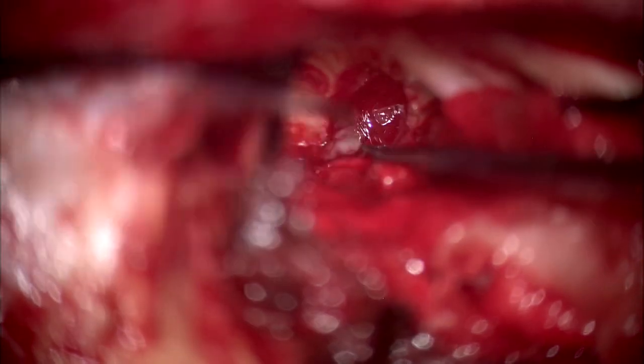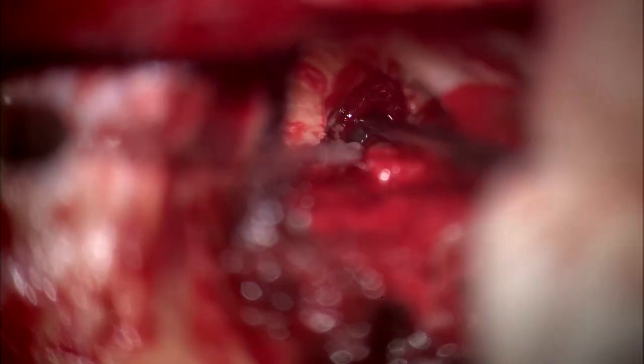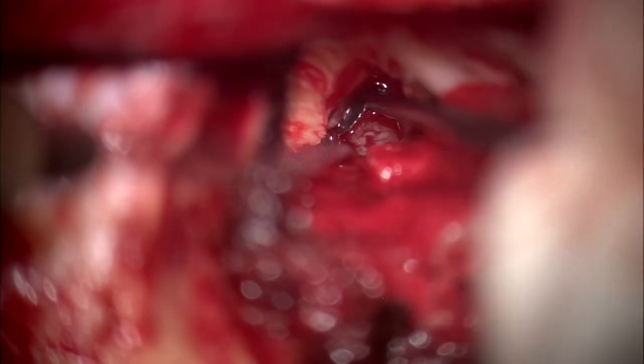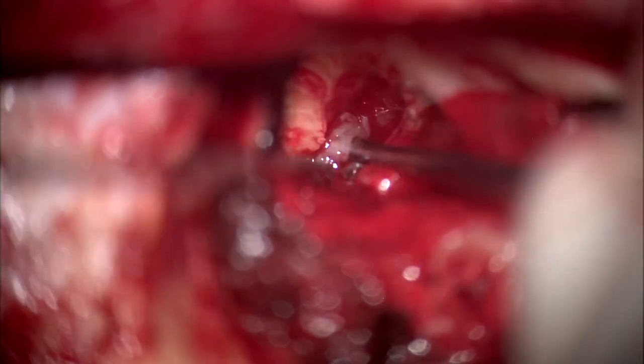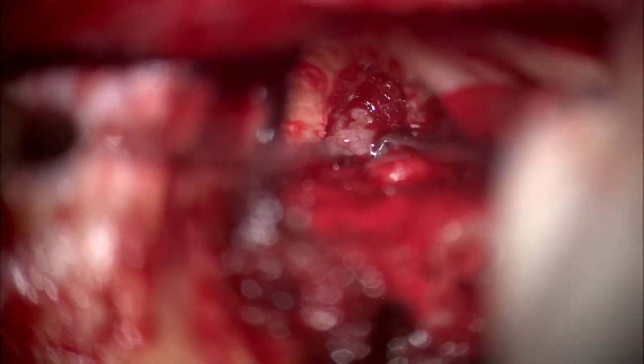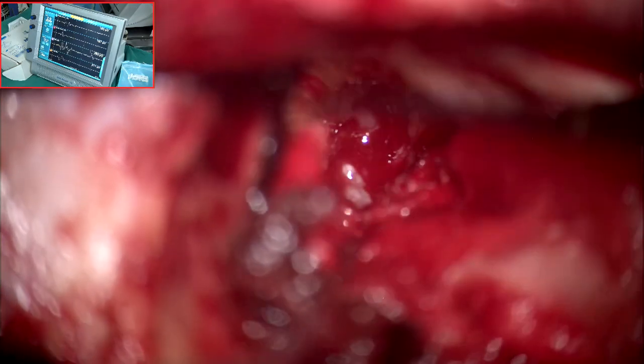See, the cochlear nerve is involved. See, so compressed. Cochlear nerve? Yeah. The inferior knee is the cochlear nerve. Okay. But we don't bother about that now. See this, the tumor? Yes, we can see the tumor coming out.